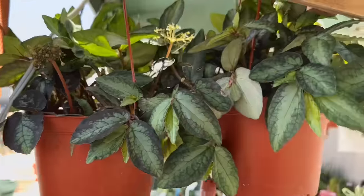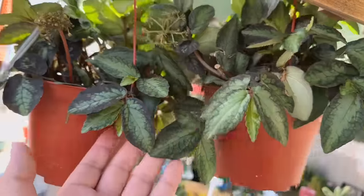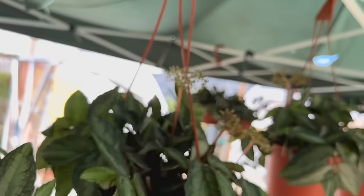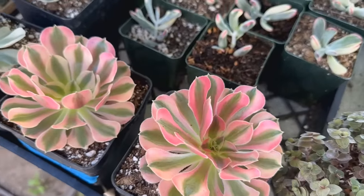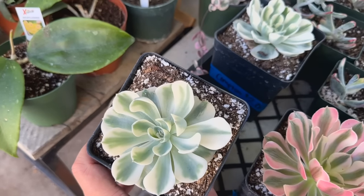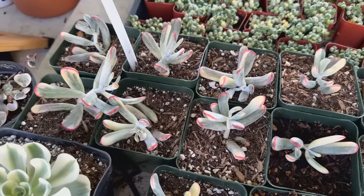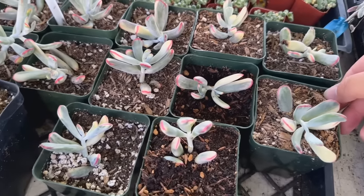And I'm loving these Peperomias. These have some of the biggest leaves that I've seen on Peperomias before. Really pretty. Look at that. I have some really pretty Aeonium pink witches. These are $15 each. And these Echeveria Compton Carousel are $20. Really pretty. Cotyledon orbiculata are $10 each, and these are lightly rooted, but highly variegated.